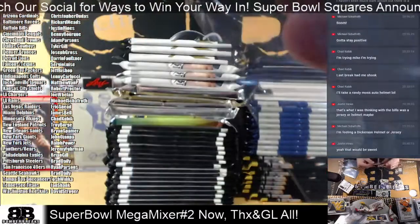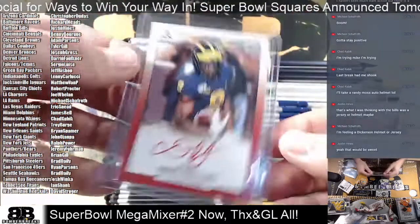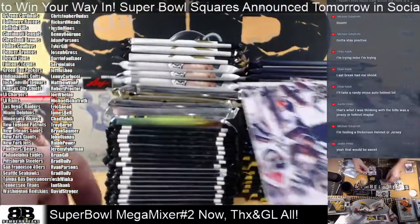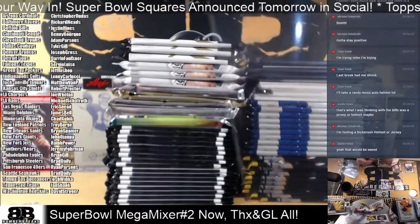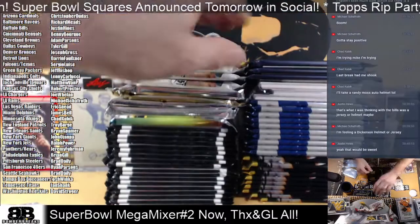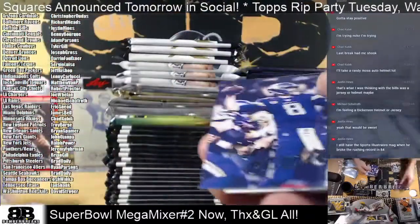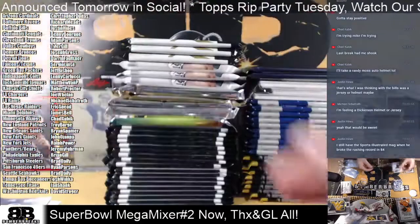Or is it orange? I don't know, it's close to one of them, but it's going to the Brownies. Cleveland rocks, Adam. Go to Peoples Jones. Marshall Faulk insert. Cole McDonald to 250.